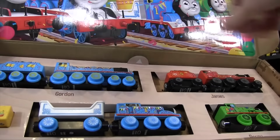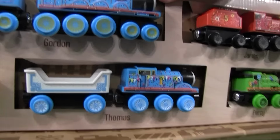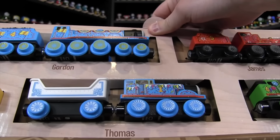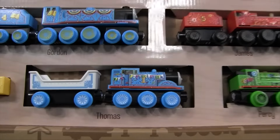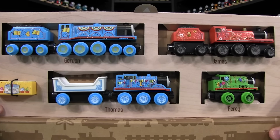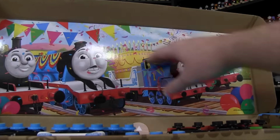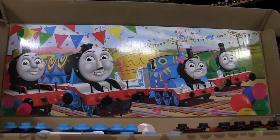So I'm curious. Okay, so it doesn't pull all the way out, but you can prop it up better if you want. Yeah, I'm really glad I didn't tear into this box. I saw pictures of this online, but I totally forgot there's this really nice drawing.